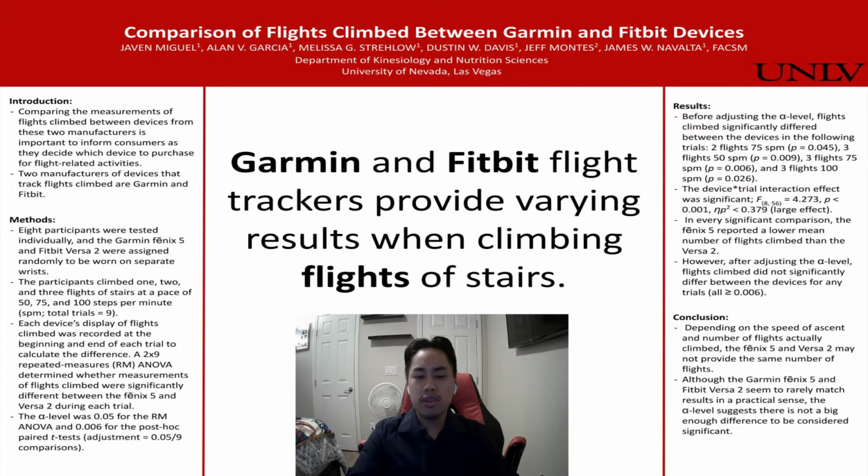However, when you're taking it into a practical sense, a difference of about 1 to 2 flights for every 3 flights that you're actually climbing is a lot when you're taking it into account in your fitness journey. Now, what this study shows my team and I, and hopefully you, is that we should be more mindful of the products that we're actually buying when it comes to fitness technology.